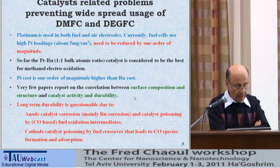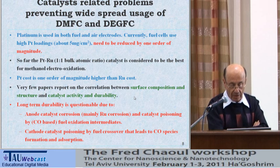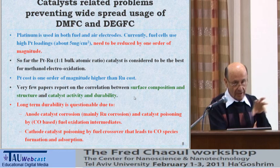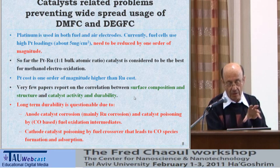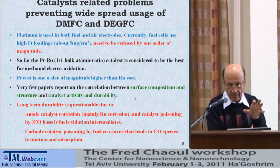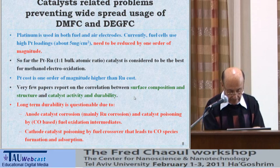There are two problems in durability. One is anode catalyst corrosion, where mainly the ruthenium is corroded. And there is a poisoning effect of the CO species. As you saw, when oxidizing methanol or ethylene glycol, you get many CO species, and this poisons the platinum on both electrodes, and that's another problem.